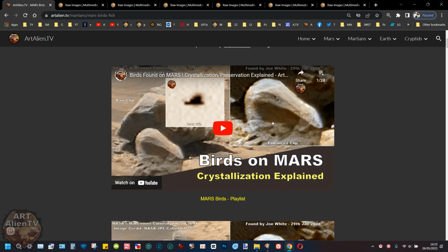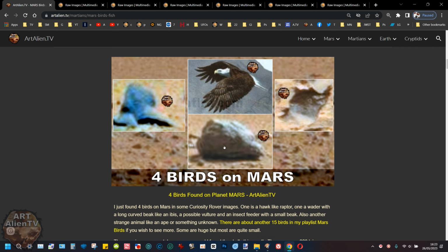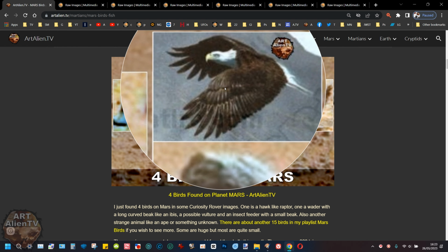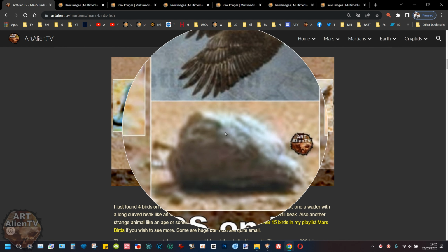But there are examples of birds on the ground, which are mummified and preserved, like this one. Mineralized, okay? In the salt lake bed here. So we've got bird-shaped objects in the sky, like this one, and we have bird-like things on the ground. All right? We have bird remains. There's a bird skull there. This is a hawk. Right? This is a painting I did of a bald eagle many years ago, just for comparison.